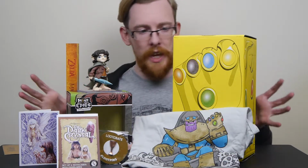So yeah, artifacts. That was a good crate. That was definitely a good crate. I'm just going to put these all together and then I'll give it a proper score, but this is going to be a good one, I imagine. Okay, so this is all the stuff together. We have in here a collection of really good items.